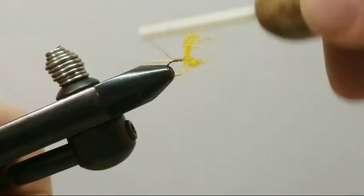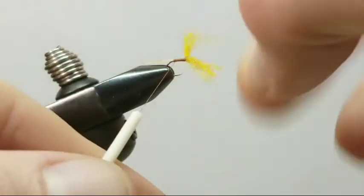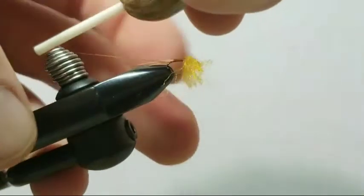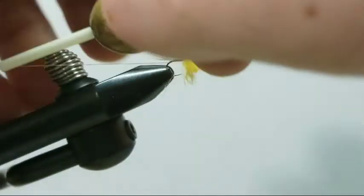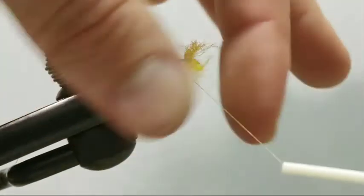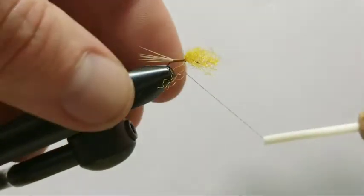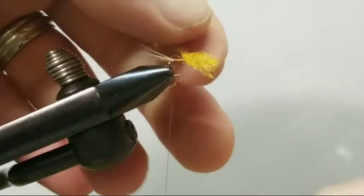Okay, so I remember I didn't do any wraps underneath. I want to do a couple. So let's see if we can't sneak our thread underneath. Here we go, there's one. And we'll do another one underneath. You guys probably have a better view at this than I do right now.